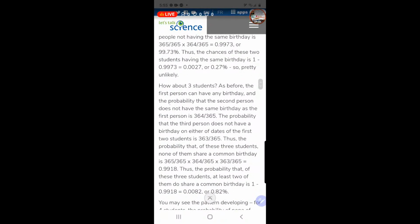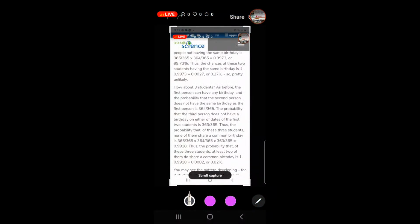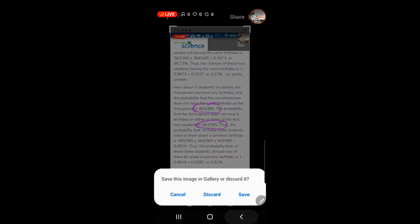How about 3 students? As above, the first person can have any birthday, and the probability for the second person is 364 divided by 365, and the third child will have... So look what you have to do. The first possibility is 364 out of 365. The second possibility is 363 divided by 365. That's the third one.